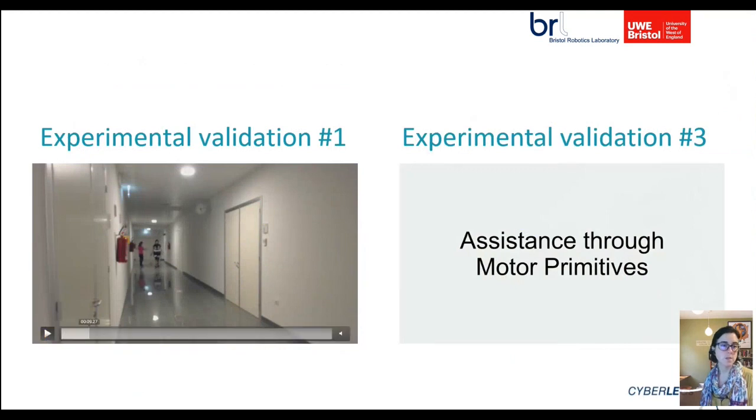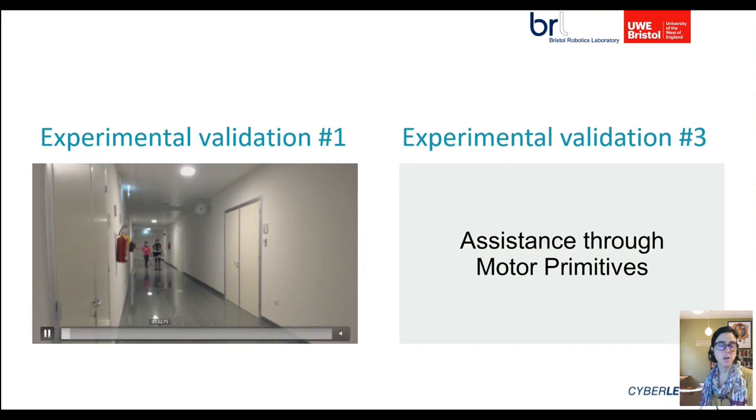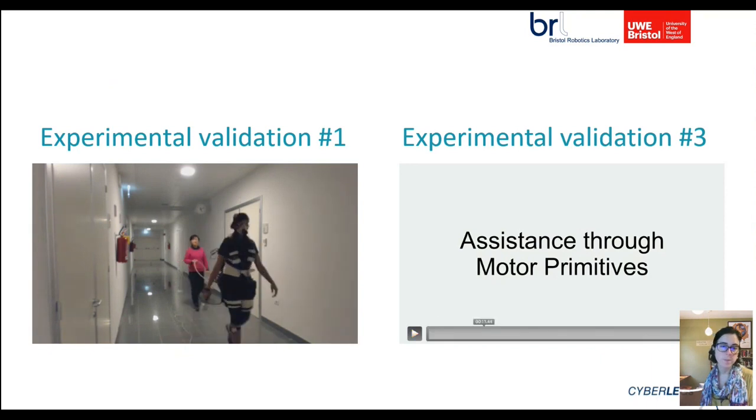So on the left, you can see the experiment just in the corridor. So it was the 6-minute walk trial. And on the right, there is the motor primitives. I don't know why it's not running. This one. Okay, well, anyway.